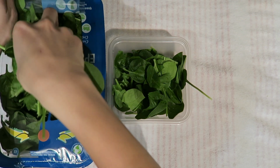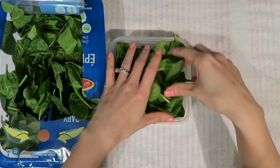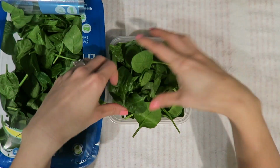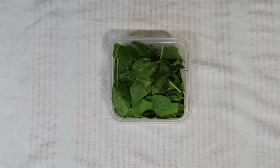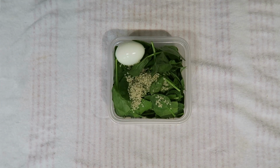I've been having spinach salad lately. I have this pretty much every day unless I'm going out for lunch or unless lunch is being brought into the office. So I take quite a bit of spinach. This is around 2 to 3 large handfuls. I just pack it into the container, but not too tightly because I still want to add a few things like a hard-boiled egg and a tablespoon of hemp hearts.